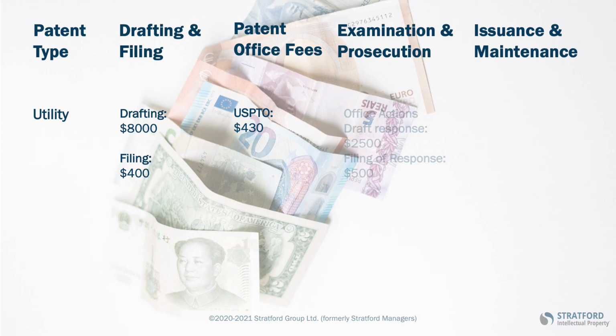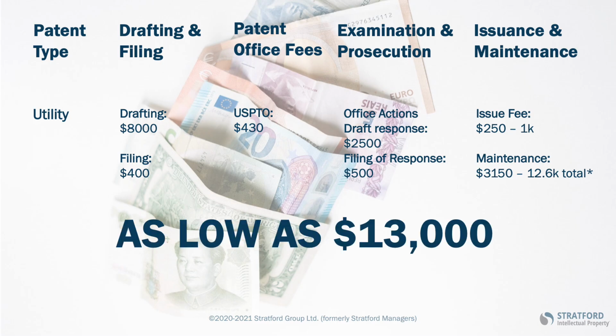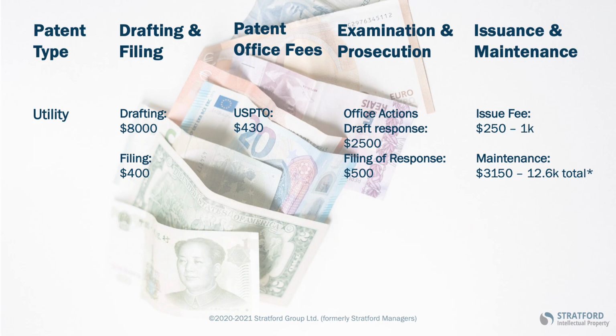You can expect at least one office action and response, which averages out at around $3,000. Then, an issue fee. By the time the official USPTO patent is delivered at your doorstep, the cost over 1 to 4 years could be as low as $13,000. However, some choices can quickly inflate your costs, leading to a very expensive patent.